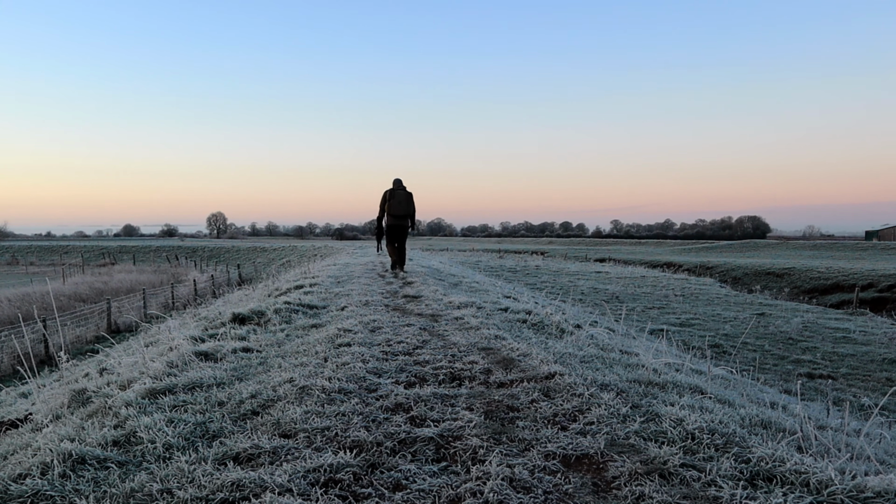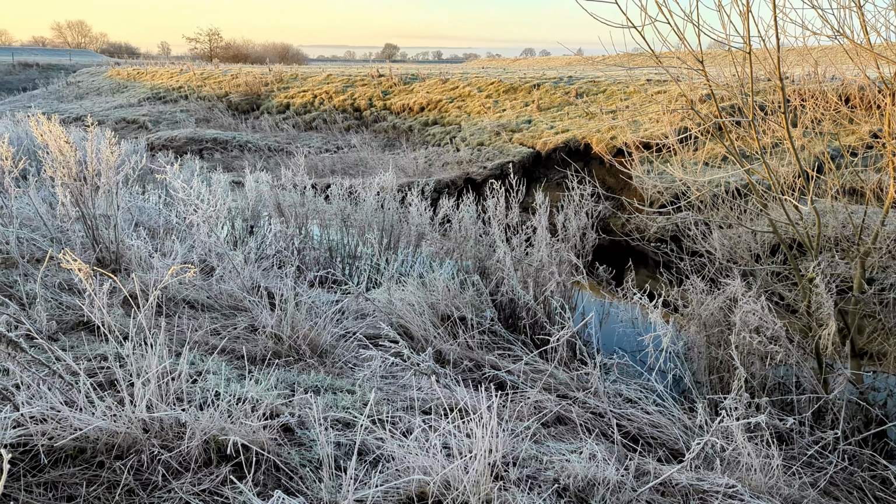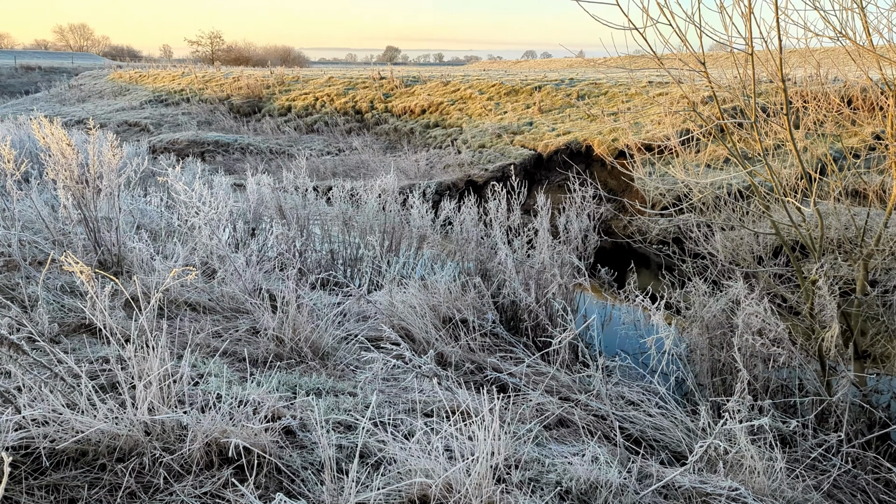When I was actually walking down and getting into the swim I was about to fish, I did notice an otter. There's an otter down there. I don't know if you can see it.